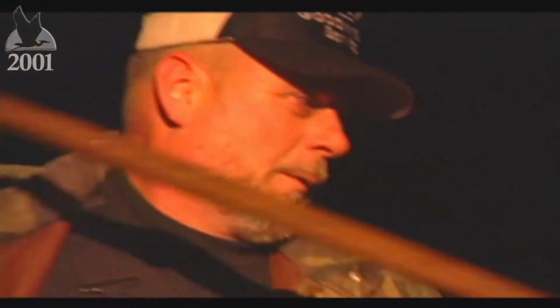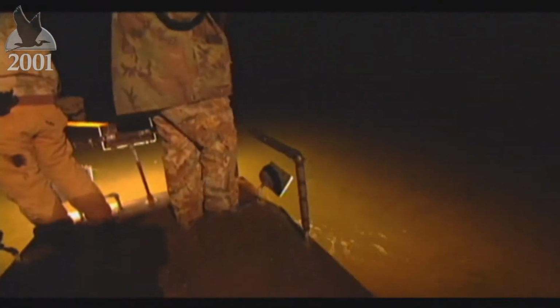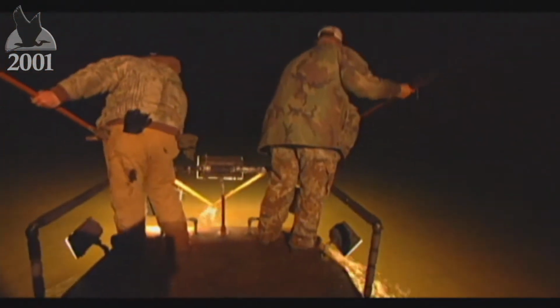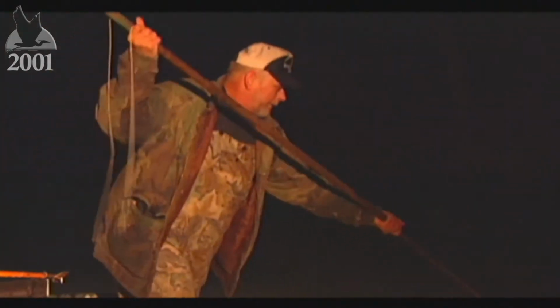Oh, man. This is even harder than it looks. When you're gigging them, you just kind of want to gig towards the nose of the fish or towards the front, and the fish will kind of swim into it. If you miss it, you just go on to the next fish. All right. Hey, fish. See two, get two. That's not bad.